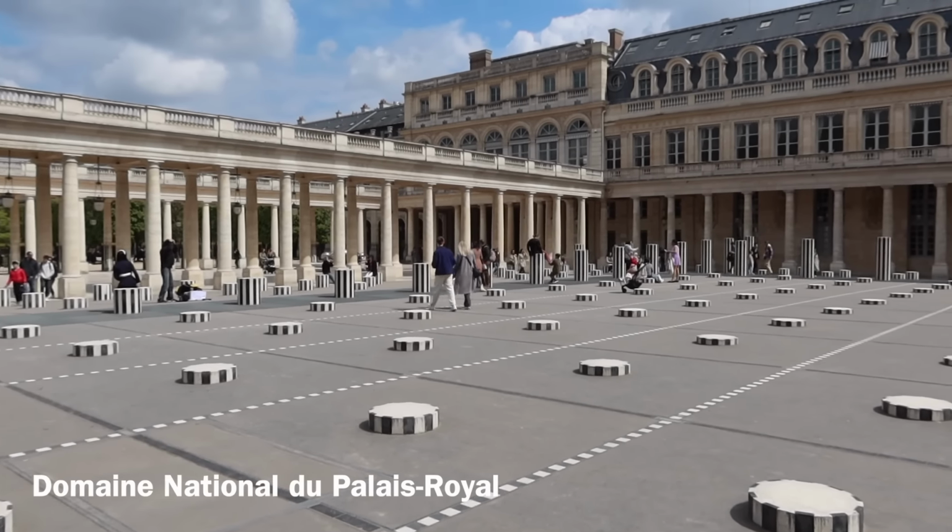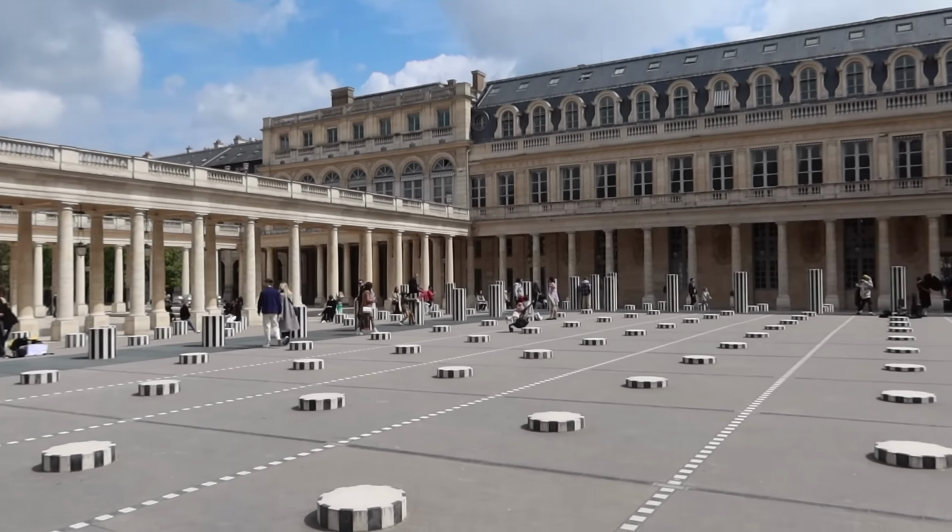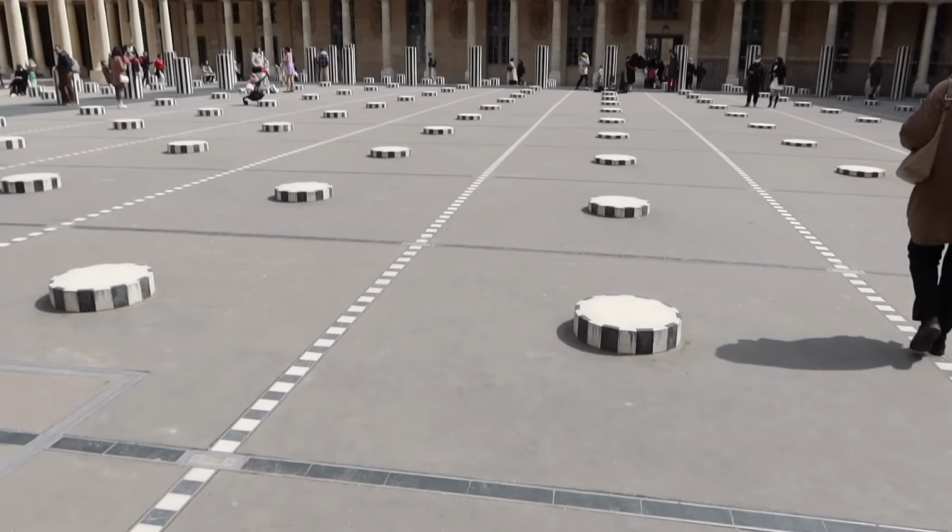After the museum, we just wandered over to this fun little spot. A lot of people are taking pictures, and it is really fun. You have these cute little steps.